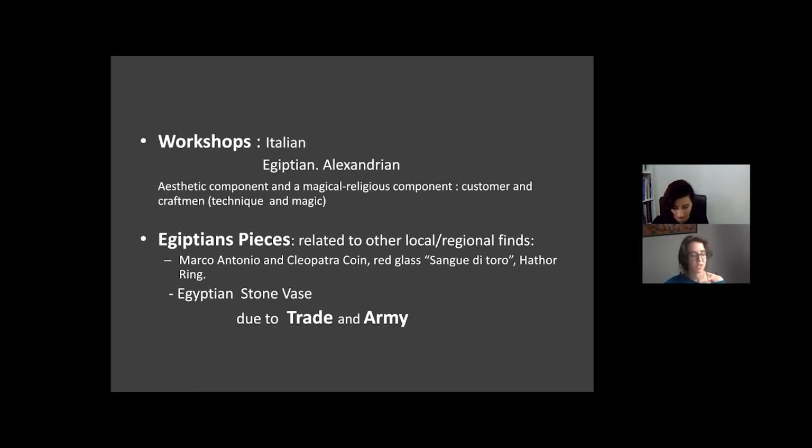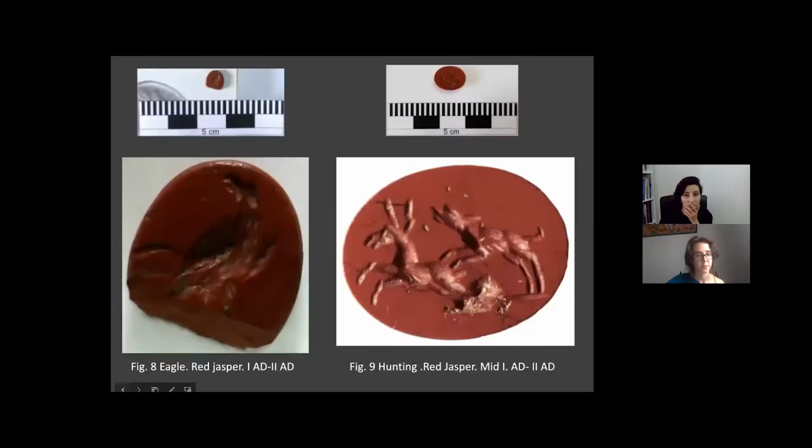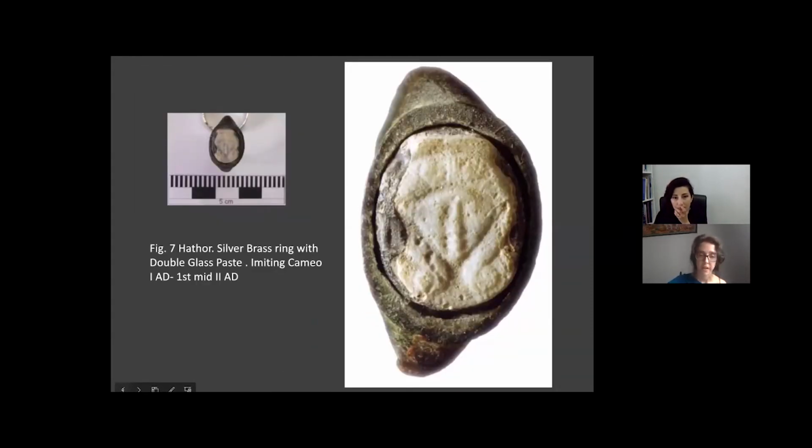And the value of the gems did not only depend on their natural formation characteristics, but they had wholesome magical and religious properties. And it's believed that one of the largest centers for the manufacturing of pieces with a magical religious nature was in Alexandria, in the Nile Delta. Therefore, it isn't strange to think that some pieces found in the Iberian Peninsula have an Egyptian origin. In relation to the Valeria collection, pieces with Egyptian nature were found in the forum of the site.